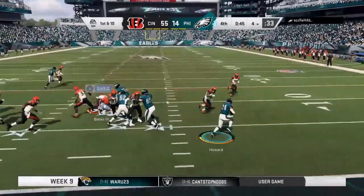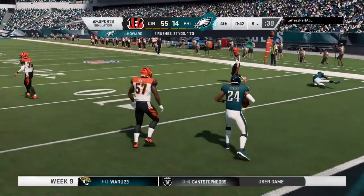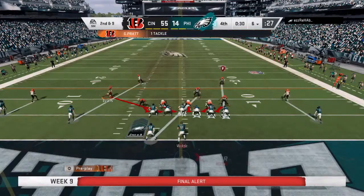They'll begin the drive with Howard. And a short gain here as he gets it up only to about the 6. Just a yard on the first down carry, so it's 2nd and 9.